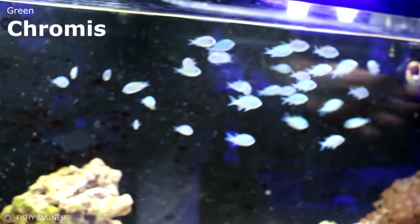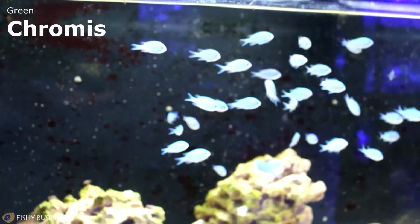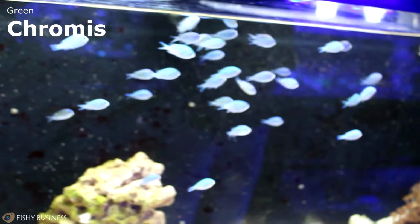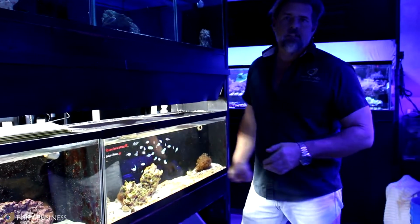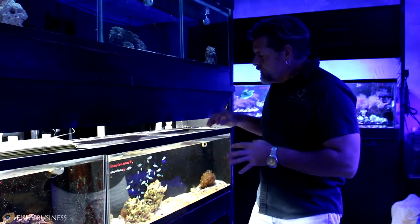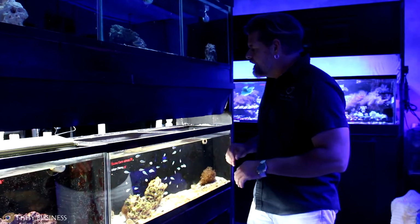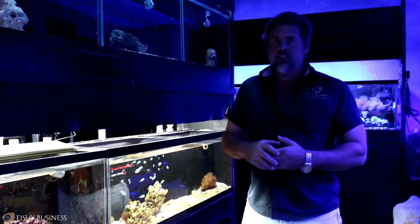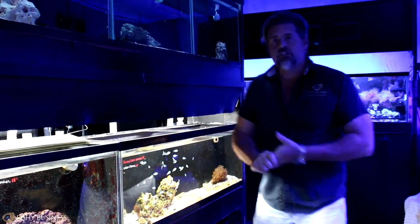So if you've got a tank that's, let's say, 90 gallons or above, really better a 6-foot tank, maybe a 125 or above, these fish will move as a group throughout the whole tank, everywhere they go, as one fish. And because of the beauty of the green color and the blue that shimmers off that green, they are phenomenal to watch. At 10 bucks a head, green chromis are some of the coolest fish you can have.